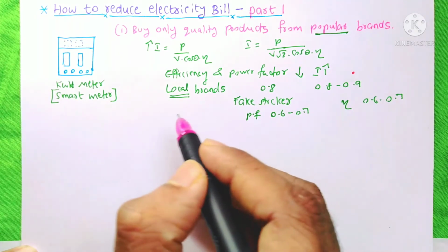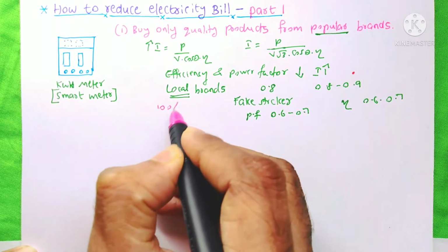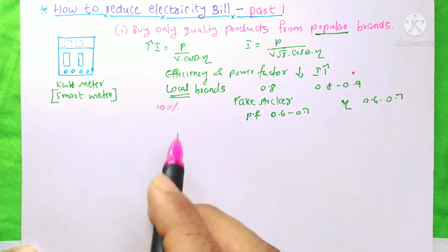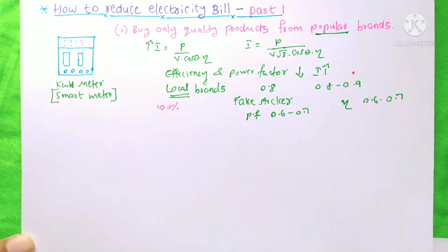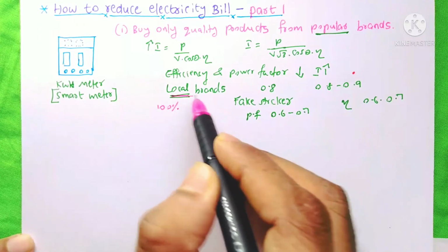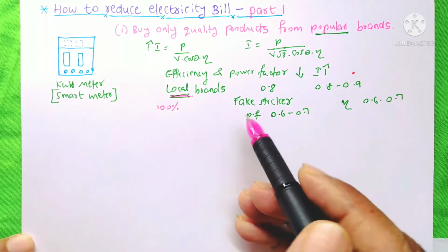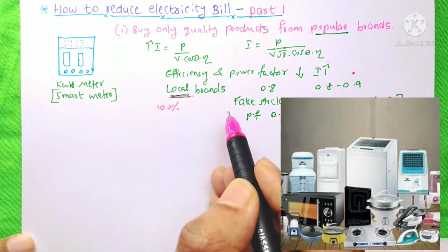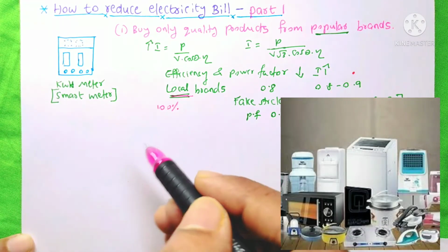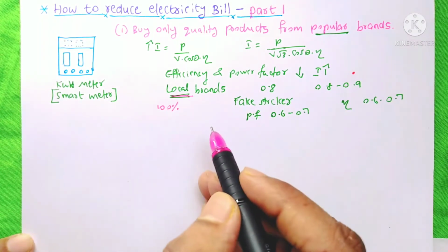Popular brands already have a reputation in the market. So if you see any sticker on their electrical products, it would be 100% real. So we don't need to worry about buying products from a popular brand. And one more thing is, if you buy the product from a local brand, not only will your monthly bill be increased, but also it would be a very low quality product, and it will be damaged very easily, and due to that your money will be wasted.